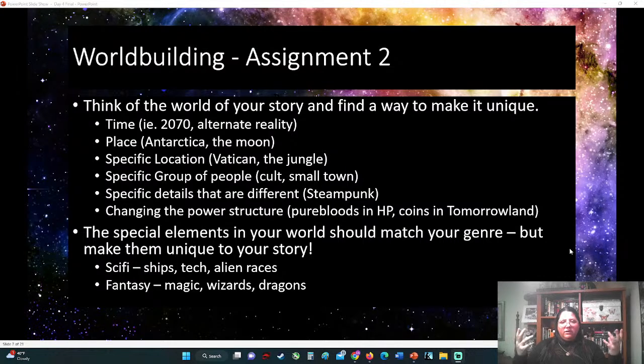How the feel of these is very different, right? Star Trek is just so put together. Everything is perfect in the setting, right? And Star Wars just seems to be more like the Wild West, right? So, anyway, you want to make these elements match what your readers expect from your genre, but you want to make them unique to your story.